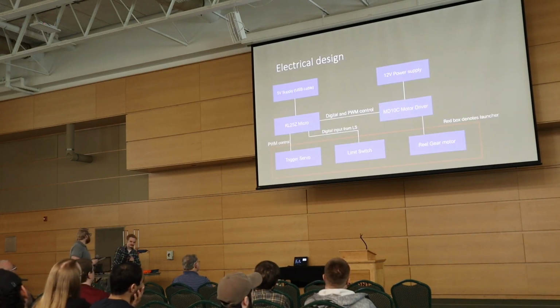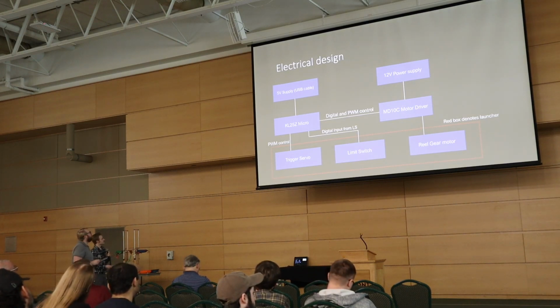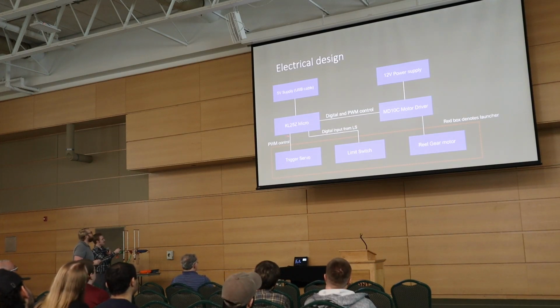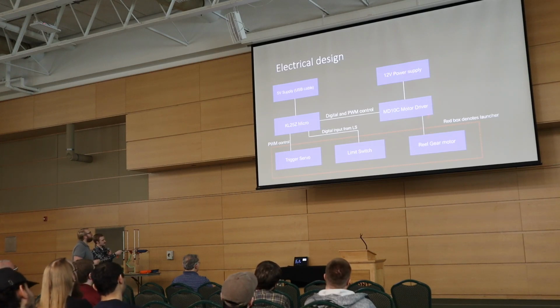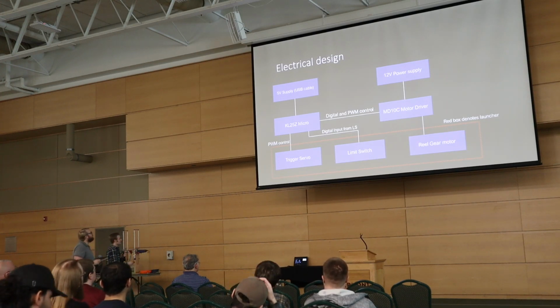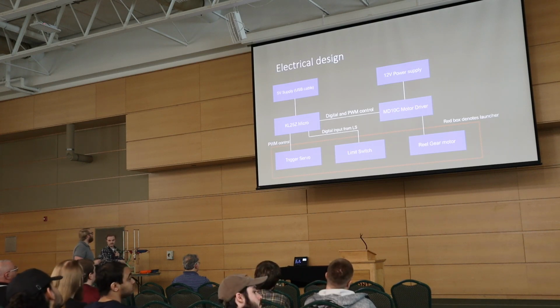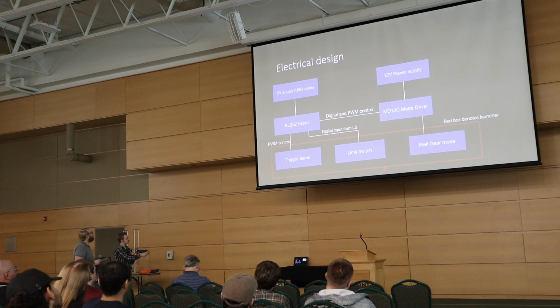Okay, this is a block diagram which shows the electrical design of this system. We have the KL25Z microcontroller controlling everything. We have a 12-volt power supply which is driving our motor driver, which of course in turn drives the gear motor, which pulls back that reel at the back of the device. And we have a trigger servo, which we just discussed in the previous slides, and a limit switch, which again we just discussed.